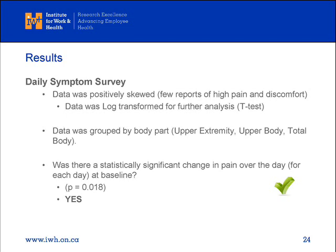So we log transformed the data for analysis, and then we also decided to group the data by body part. We figured that if we were going to see a difference, it might be in the upper extremity, then perhaps the upper body, and then we wanted to compare that also to the total body score, so that we added up all of the items on that body map for the total body score.